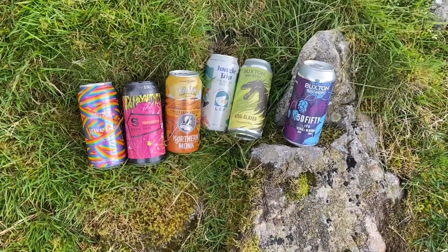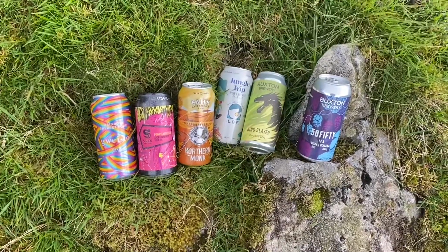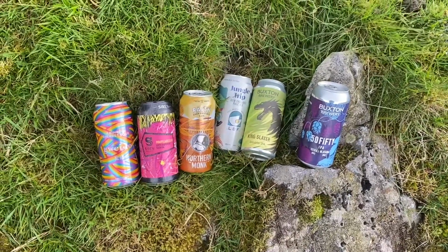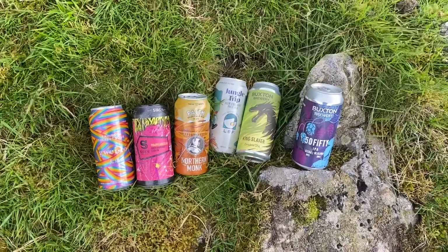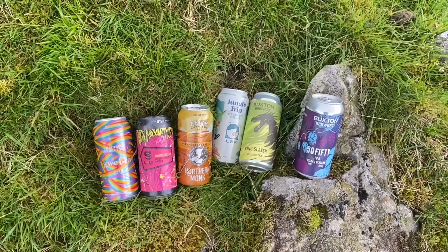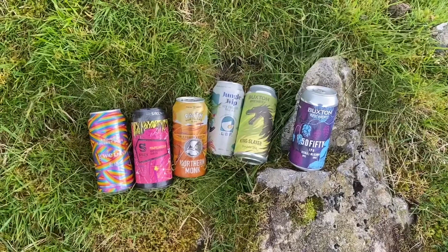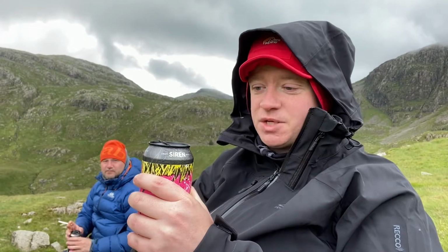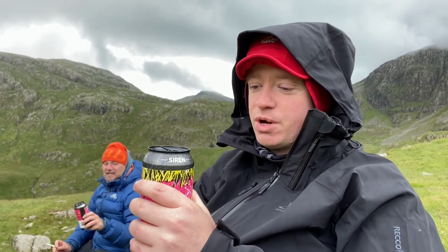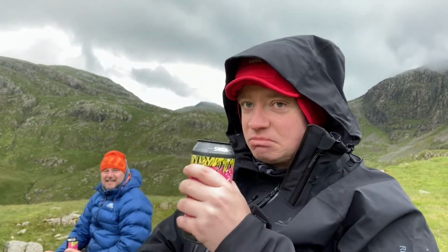Happy days. And here's tonight's lineup of beers. From left to right, we've got a rainbow sherbet sour, a juicy grapefruit sour, Northern Monk Faith hazy pale ale, Jungle Trip New England pale ale, Buxton Brewery Kingslayer double IPA, and also from Buxton Brewery a 50/50 IPA. Looking forward to getting stuck into these shortly. So Eddie had the first shout on the first beer, so we've got the Siren Craft Brew Pompelmo Marcello juicy grapefruit sour.